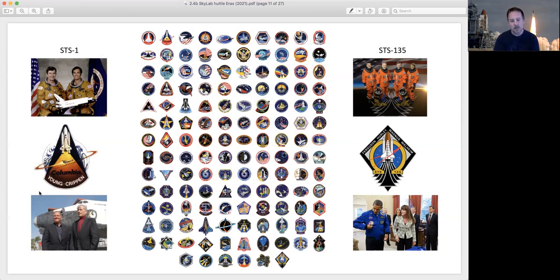And interestingly, if you're a Rush fan, they have a song on their album called Signals, and that song is called Countdown, and it's basically a song about the Young and Crippen flight. And the group actually went to the launch pad, met the astronauts and watched the launch and wrote a song about it.